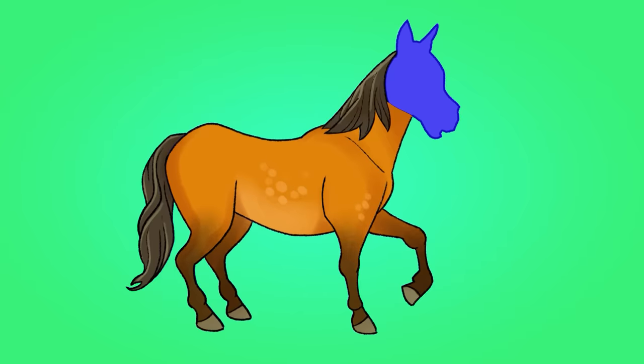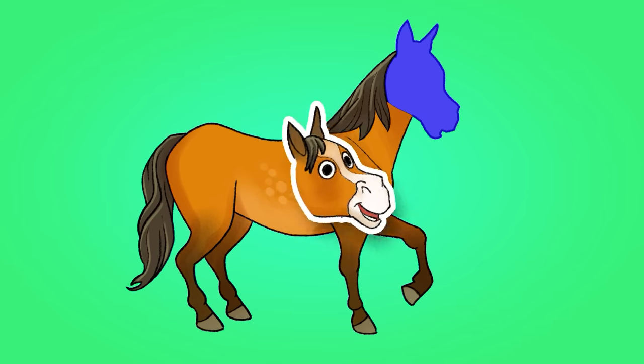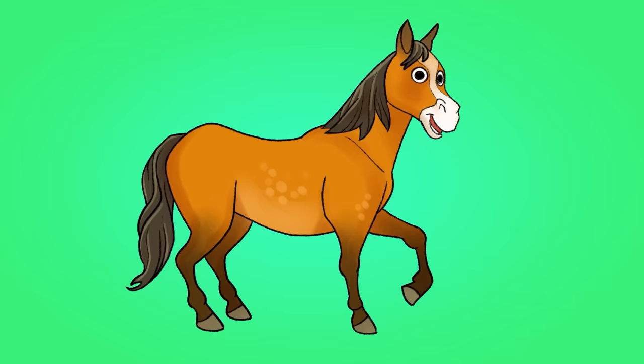Yep. Okay, so this animal is brown, with a beautiful curly tail and long legs with hooves for feet. I can't wait to find out what it is. Do you know? Oh, wow! It's a horse!